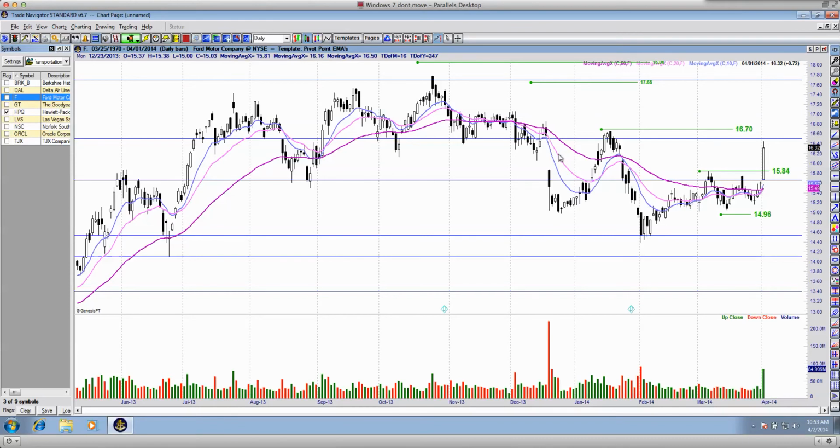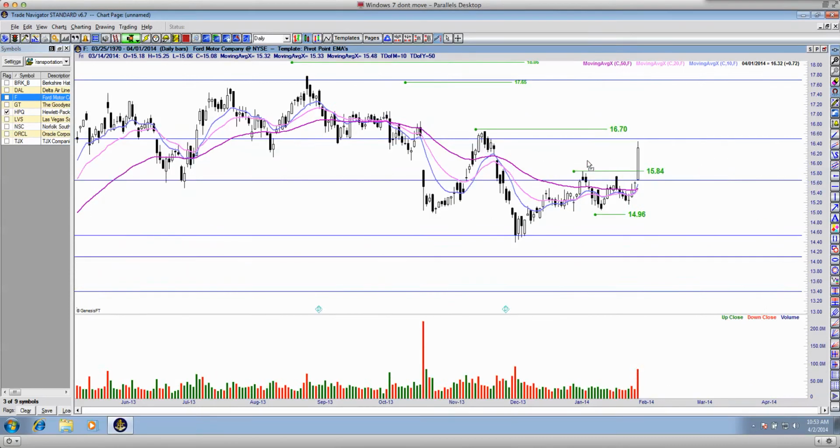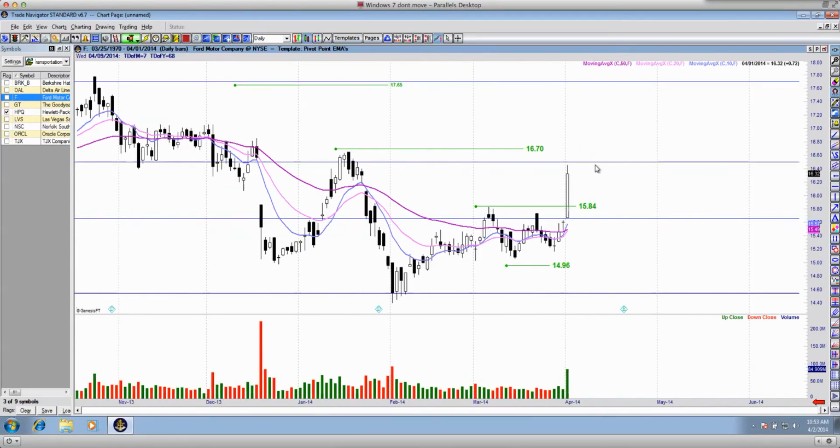What I'll do for you now is have a look at Ford Motor Company. Ford has broken out also. As of last night, we had a bidirectional trade set up, one at 15.84, another at 14.96. And as you can see, we got into a little bit of a coil here where we did nothing for really the best part of March 2014. But as of last night, you can see a really nice breakout.